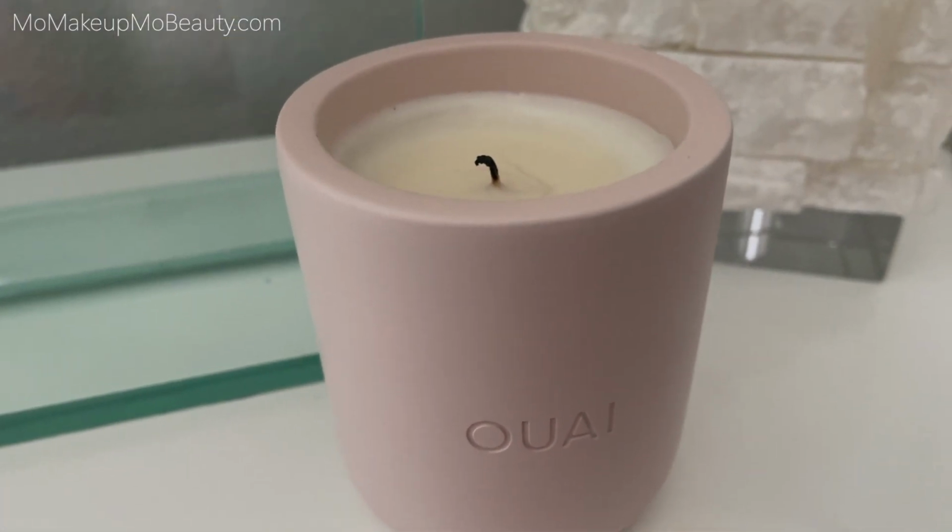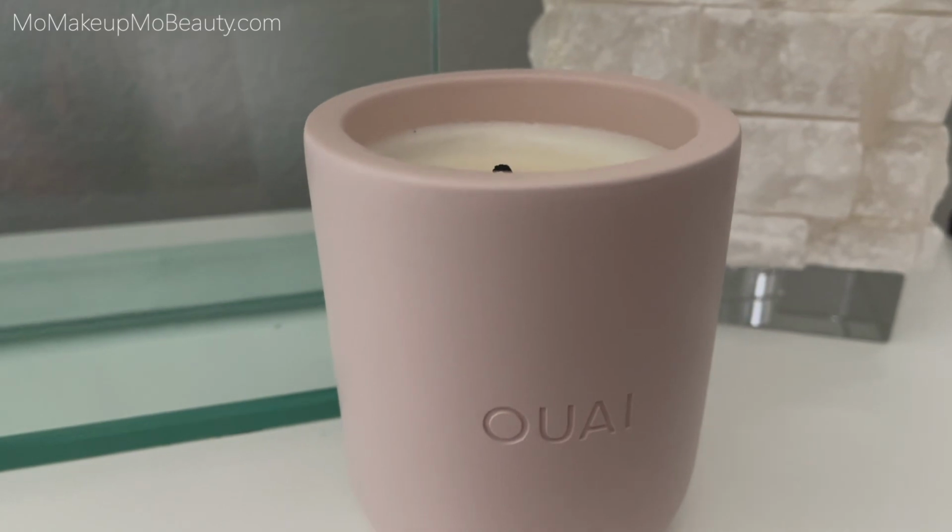I'm not so much loving this next product. This is a candle from them. This too is such a vibe. It's this beautiful, weighty, very expensive looking candle. Here's the problem. I don't smell anything. I smell nothing when this is lit. And that's the purpose. This is a fragranced candle.